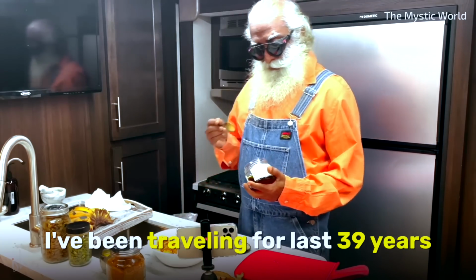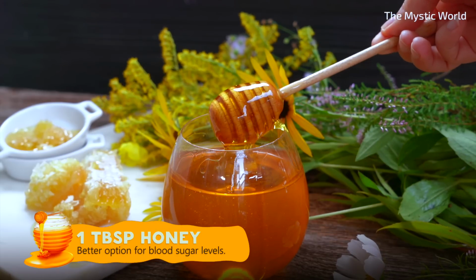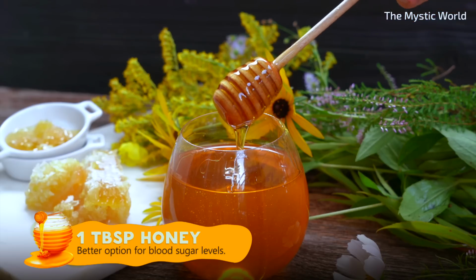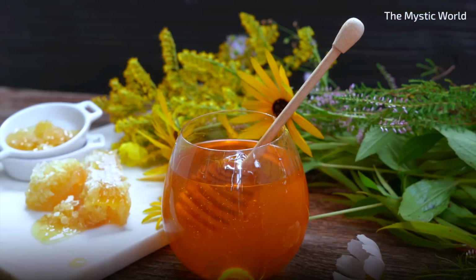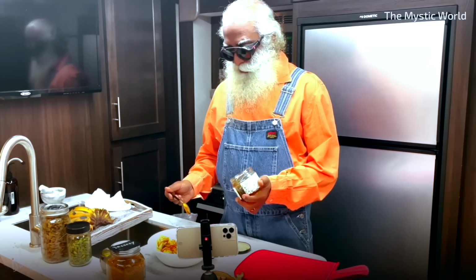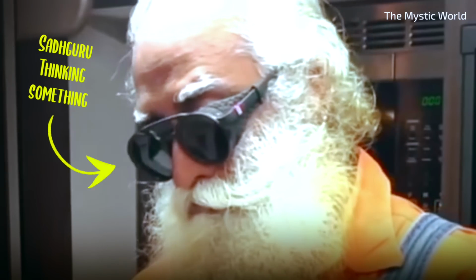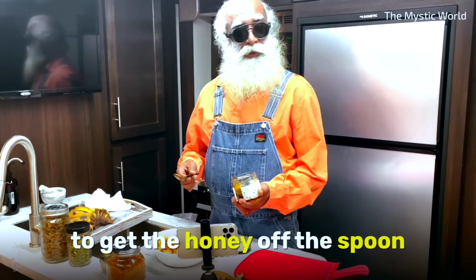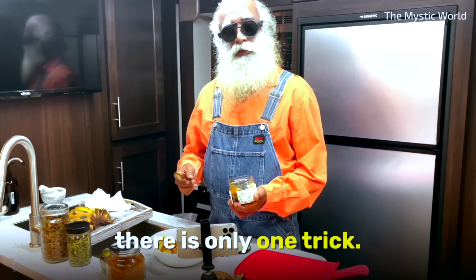I've been traveling for last 39 years without… I'm generous with honey because probably till late evening, this is the only meal I'm gonna have. There's a problem to get the honey off the spoon. There's only one trick.